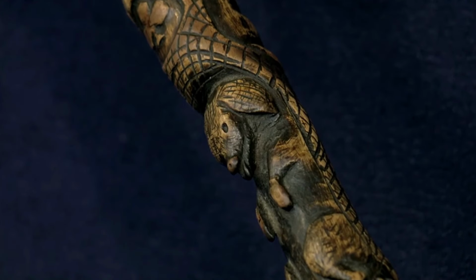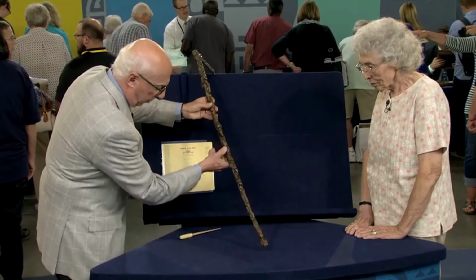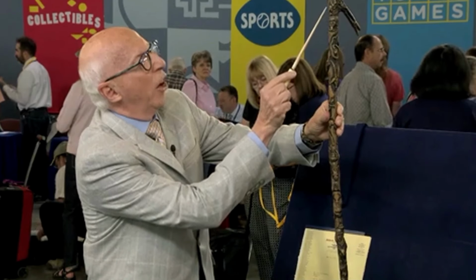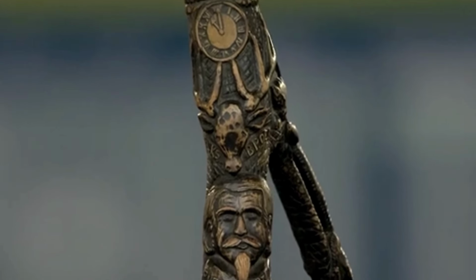The top of the cane shows this wonderful salamander design. Also, his signature is present on the cane with the date 1933. At the top of the cane, there's a symbol of the elk. This indicates that he was a member of the Elks organization.